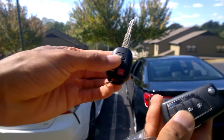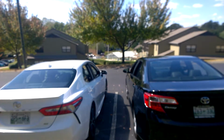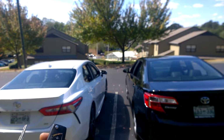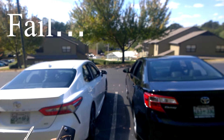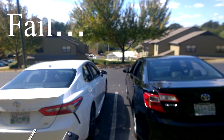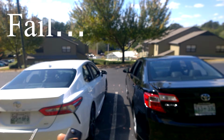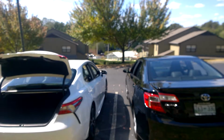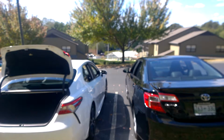Now I'm going to use both the remotes to unlock the trunk. What you do is just hold the little button right here, and let's see which one is the fastest and which one comes up all the way. Well, the black one opened up first. I think you can't hold them both side by side, but if I hold up the white one, it unlocks and it lifts all the way up. So that's a key difference between both of them.